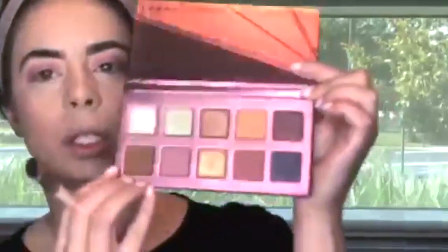A green shade right here called Saltwater, and I'm going to set down that primer. And I'm going to first go in with the light brown, or not light brown, it's almost like a mustard. It's called Horizon from this Lorac palette. 17, I'm just going to define my crease.